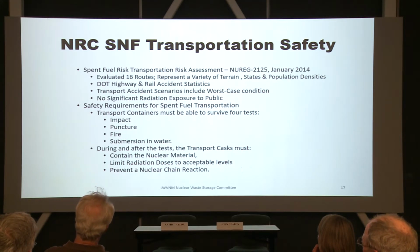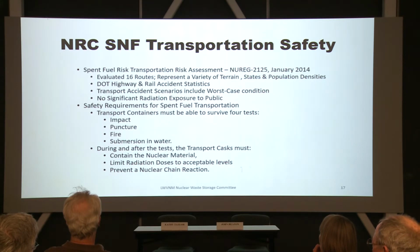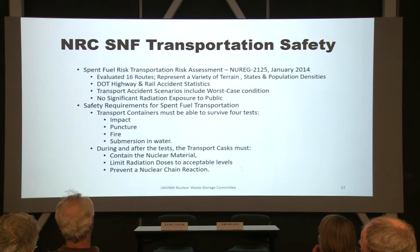So in most of these accidents, there's no release at all. And the doses calculated are very small. The background radiation in the United States is 320 millirem a year or something like that. And if you add in all of the medical procedures that people have, the typical average dose to an American is something like 620 millirem per year, whereas these accidents all result in less than 1 millirem.